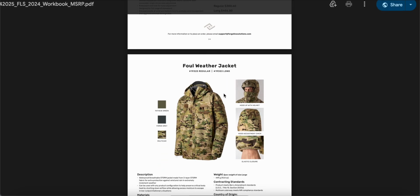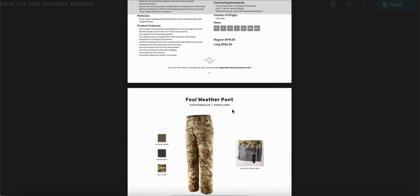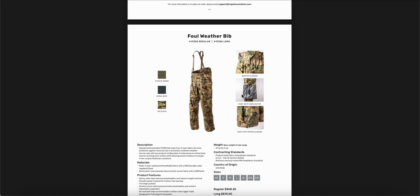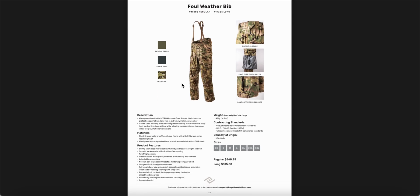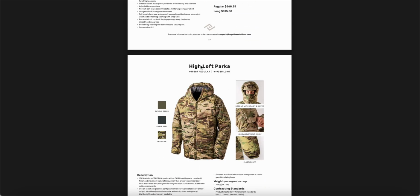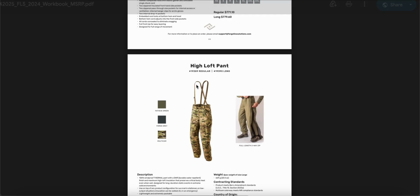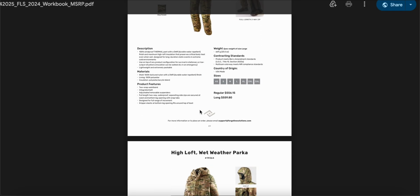And then your foul weather jacket. This would be your hard shell jacket, of course. Hard shell pant. Hard shell bibs. For all you Carhartt bib wearing people out there, you can get some cool tactical hard shell bibs, I guess. Then you see the DAS parka again, and then your DAS pants. They just rebranded all this.